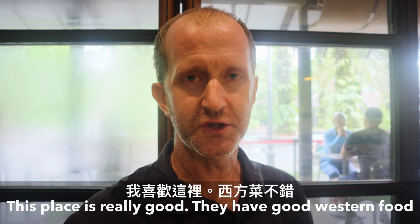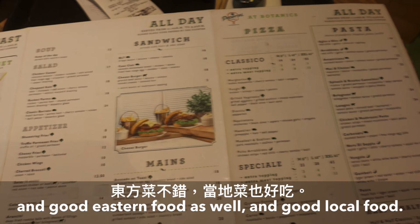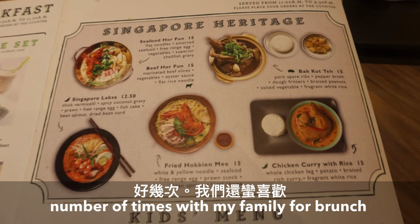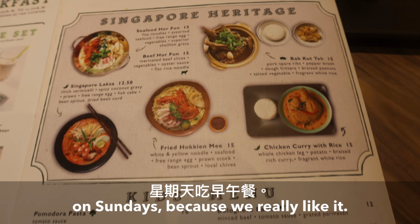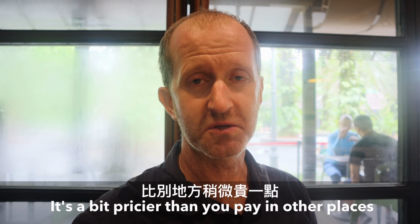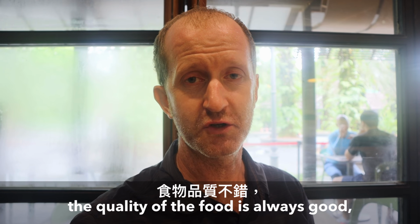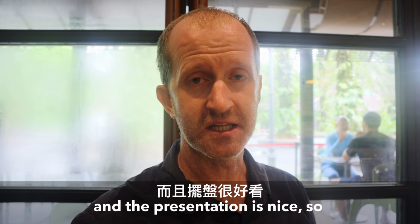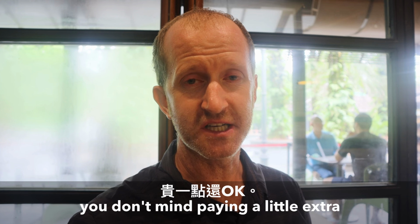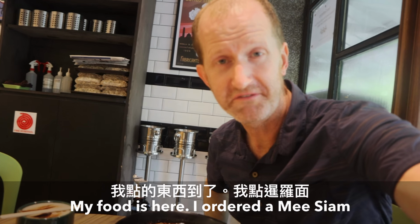This place is really good. I mean, they have good Western food and good Eastern food as well, and good local food. Everything's good, in fact. Been here a number of times with my family for brunch on Sundays because we really like it. And it's a bit pricier than you pay in other places in Singapore, but I think it's worth it because the quality of the food is always nice and the presentation's nice. So you don't mind paying a little bit extra, especially for the atmosphere. Usually, not today.